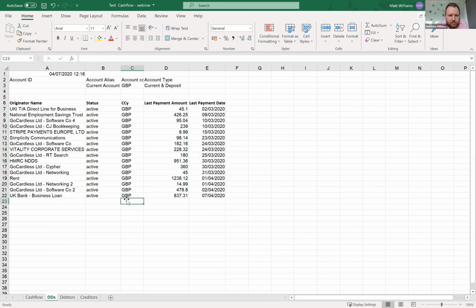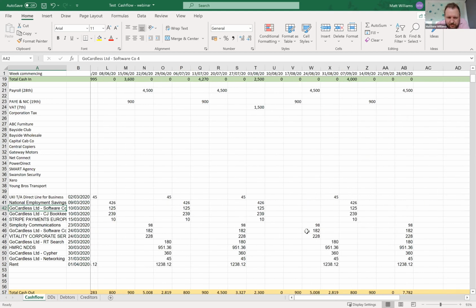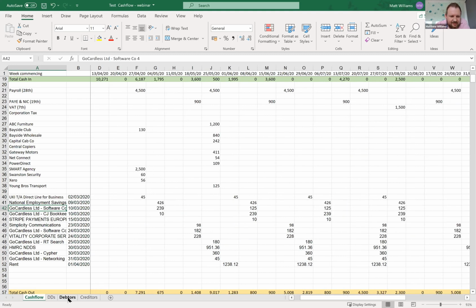You don't have any control, and you can't ring British Telecom and say, can you push my direct debit back 7 days because I've just paid this supplier and I haven't got enough cash. It doesn't work like that. So we put in direct debits first because they're the fixed numbers and they appear every week going forwards for the foreseeable. Then we looked at income.